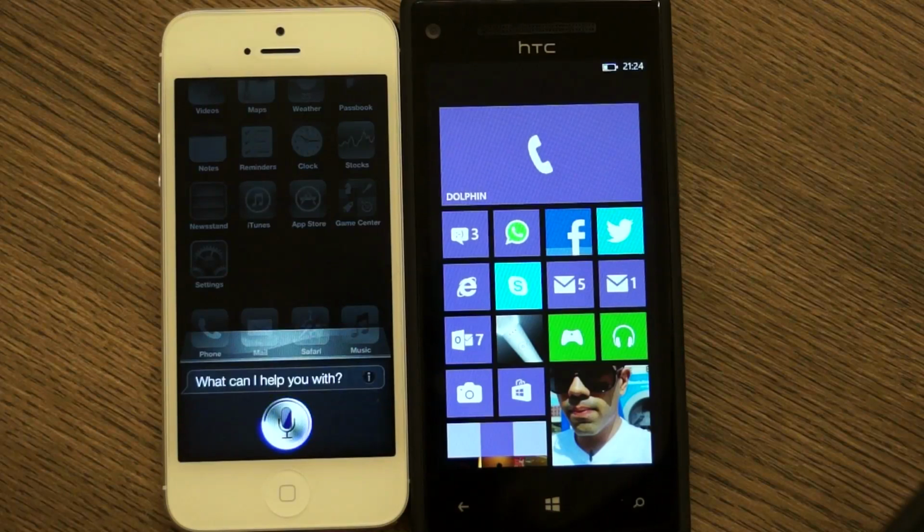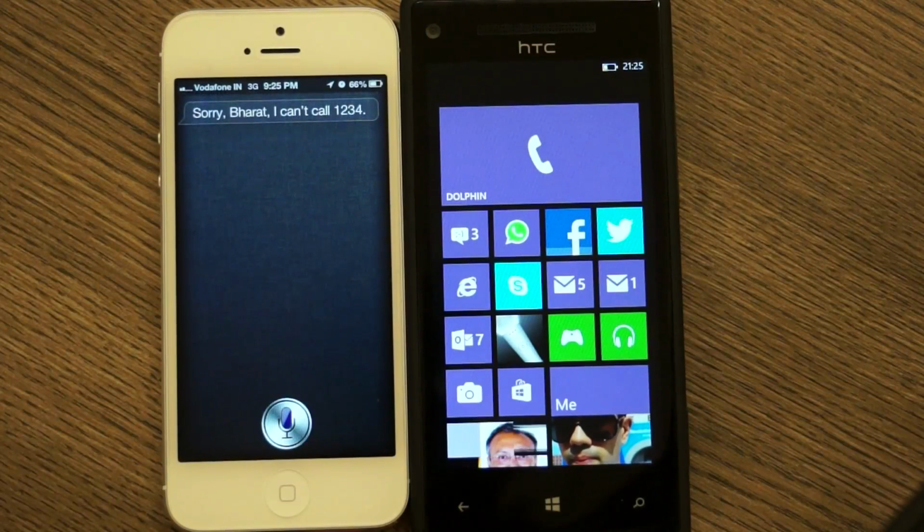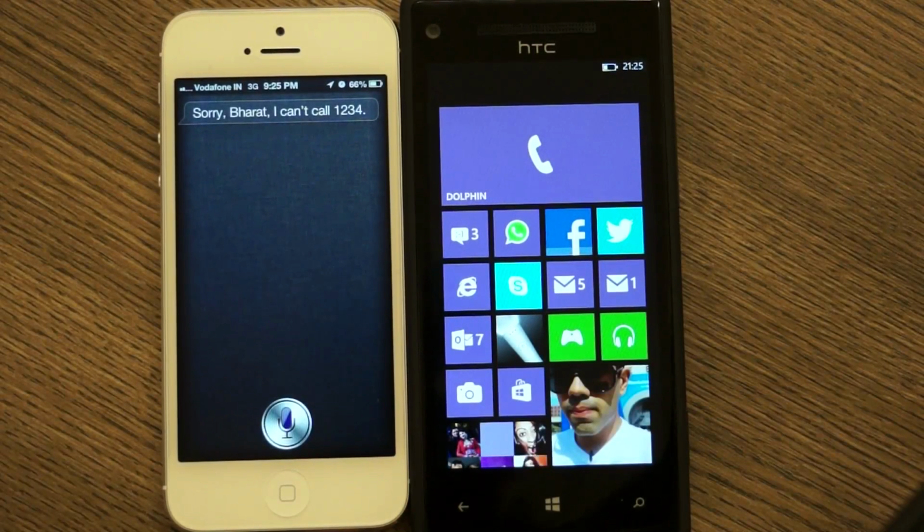So in instances like such, calling 1, 2, 3, 4. In cases where you can't initiate phone calls, Siri completely complies with the ability of your SIM card and tells you that you can't initiate a phone call to 1234.